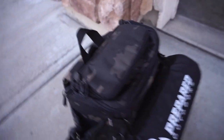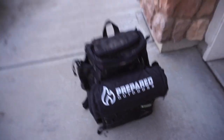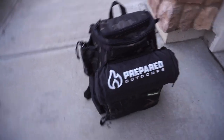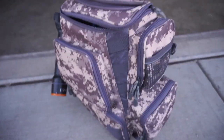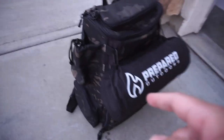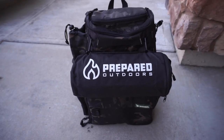The backpack is really durable, water resistant. The portable fire pit that we've been using for a couple days, I've been taking that everywhere. It's already been used, so you'll see that. And we got Reagan's pack right here that he outfitted with a lot of things, bags, his light, has a lot of compartments. But this is mine that we'll be using today, along with the portable fire pit. And I'll show you when we get down to the river.